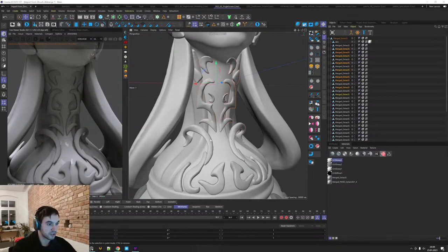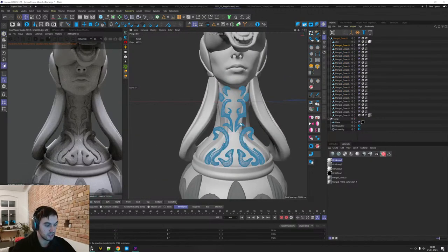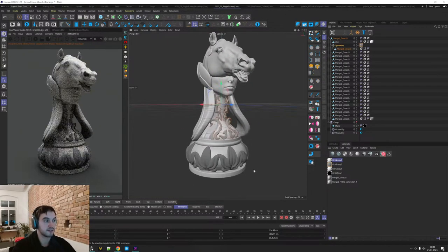I could also put this all in a symmetry object. No, because we don't need these actually. Boop. Nice.